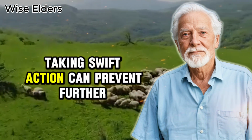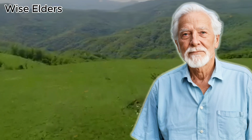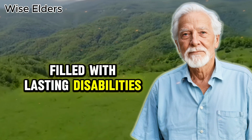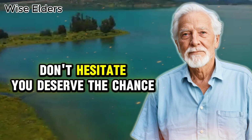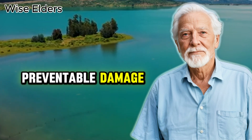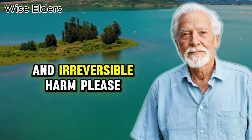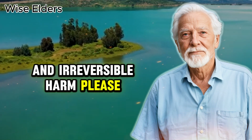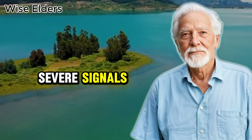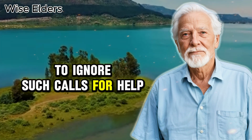Taking swift action can prevent further brain damage and long-term complications, and possibly save you from a future filled with lasting disabilities. Don't hesitate. You deserve the chance to live without the looming threat of preventable damage, and taking that step could mean the difference between recovery and irreversible harm. Please, listen to your body when it speaks up with these sudden, severe signals. Your life is too valuable to ignore such calls for help.